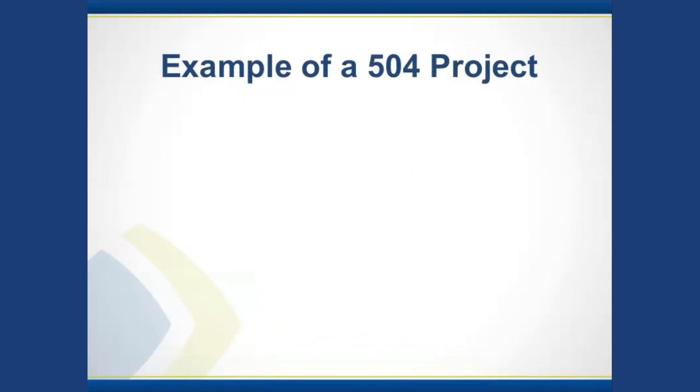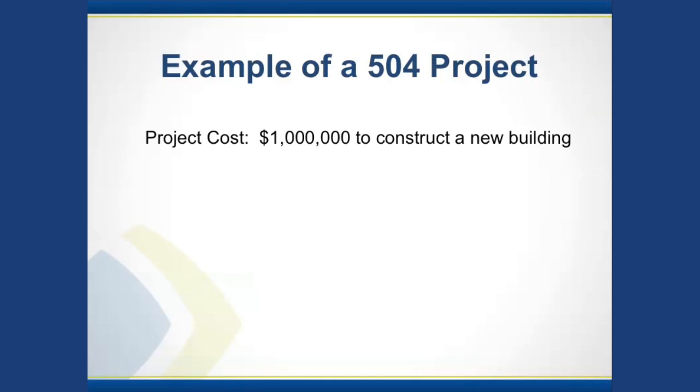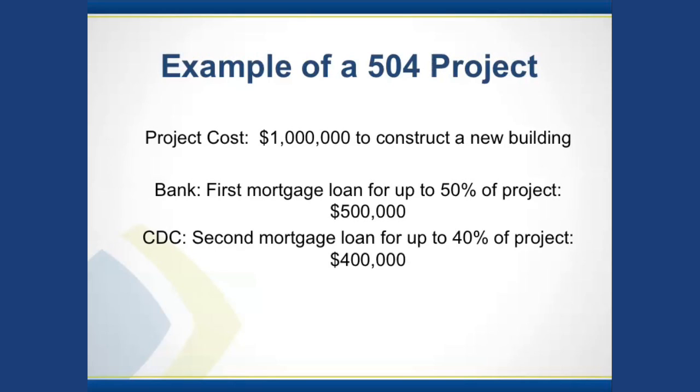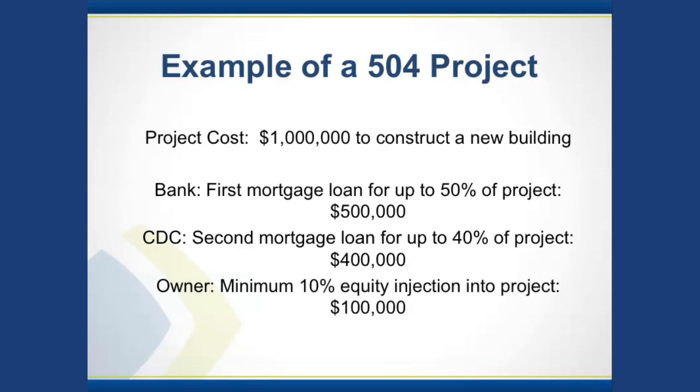Here's an example of how the 504 program works. Let's say you're constructing a new building at a cost of $1 million. The bank will commit a first mortgage loan for up to 50% of the project, in this example, $500,000. The CDC will commit or provide a second mortgage loan for up to 40% of the project amount, or $400,000. The borrower has to come up with a minimum 10% equity injection into the project, or $100,000.